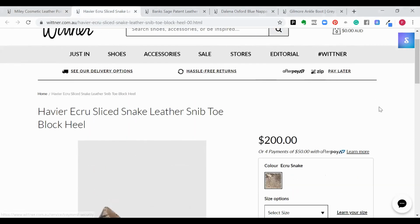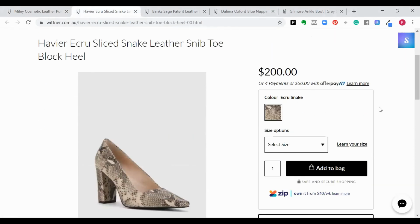Next up, I couldn't go past doing some sort of animal or reptile print as per usual. So this is the Javier Ecru sliced snake leather snib toe block heel. And what we mean by snib toe is, it's almost like it was a point, and then we've just taken that little point off and made it a little bit square at the front. So it's still tapered, so it still creates that length through the front there. I love it. It's $200.